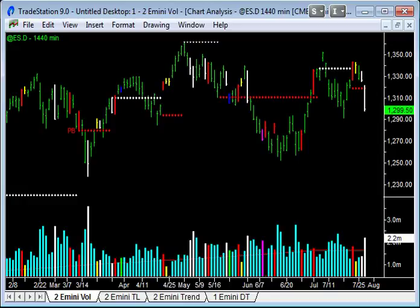Let me show you what I'm seeing on my charts. First of all, 2.2 million contracts traded, exhaustion selling bar, and importantly, we've broken through cyclical support here on the daily time frame, and we're inches away from the weekly support, which is at 1291 on the weekly chart.